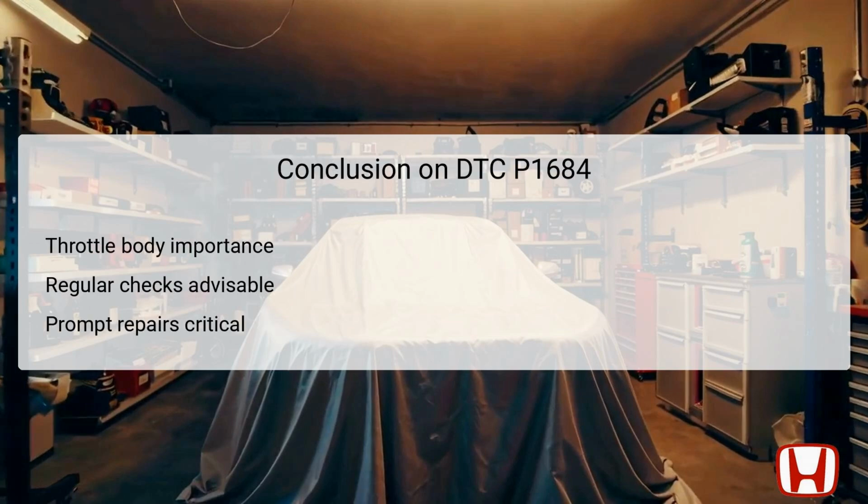In conclusion, understanding DTC P1684 is pivotal for maintaining your Honda Fit's optimal performance. The throttle body plays a crucial role in controlling engine airflow and power management. If issues arise, timely diagnoses and repairs are critical to prevent further complications. Regular checks of the throttle body and associated components can mitigate risks associated with DTC P1684.